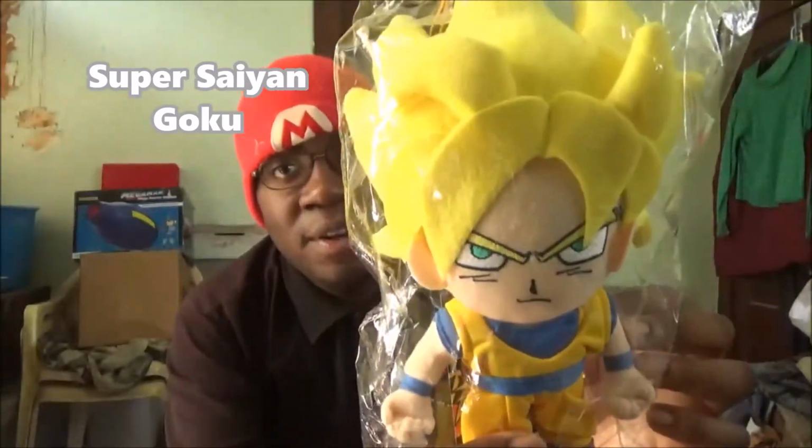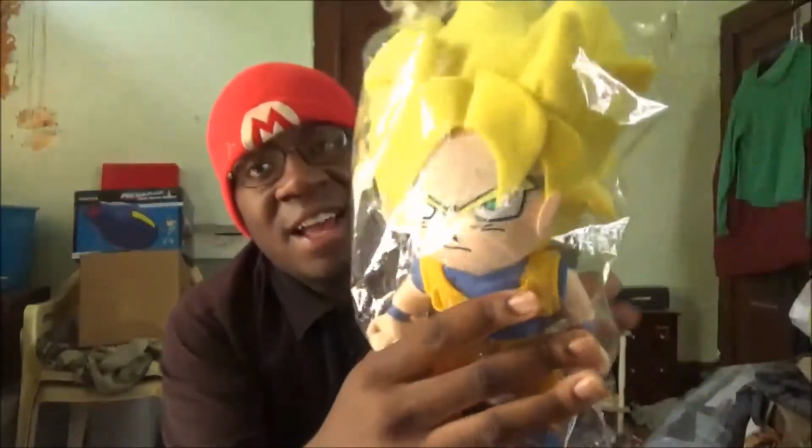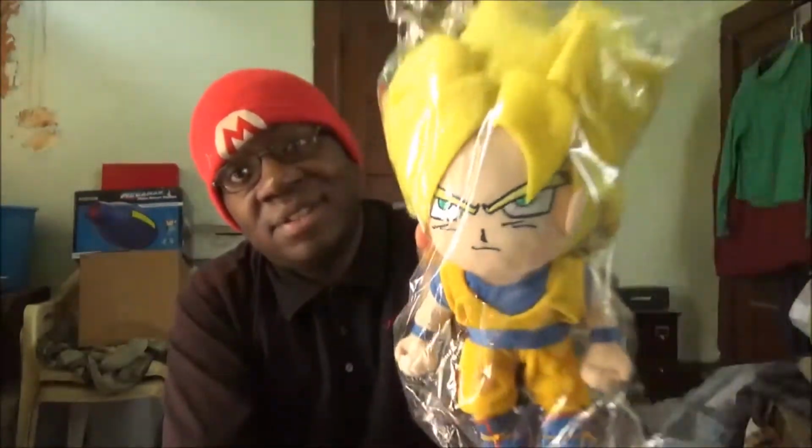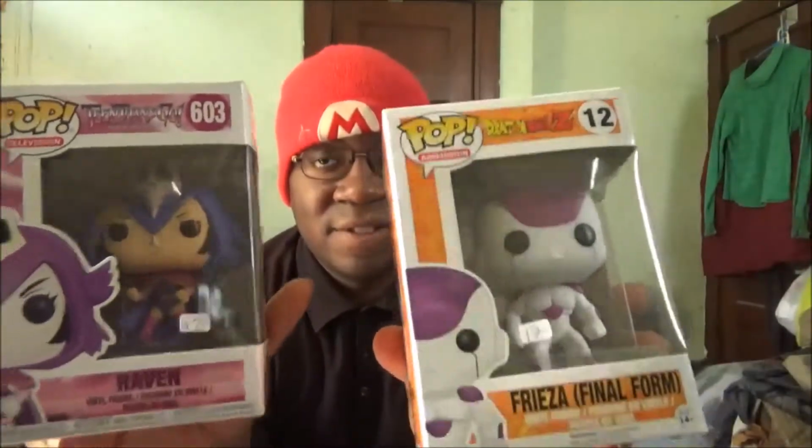I got me another figure. This is Super Saiyan Goku. I got me Gohan, I got me Goku, and now I got Super Saiyan Goku. It's not that bad. It costs like 10 or 20 bucks on the internet. I also got two Funkos right here, and they cost like $12 at Anime STL. I just got like 10% off or something.